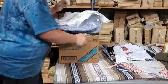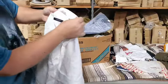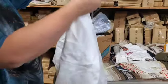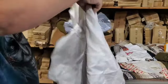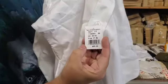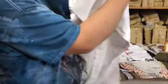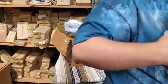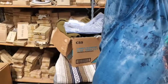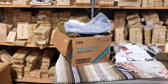More clothes. What's this? So there's a Burberry of London shirt. Still got a pin in it, so I'm guessing it was never used. Oh, here's a tag. $69. So here's a Burberry shirt, Pam, with the tags. Put it right up there.